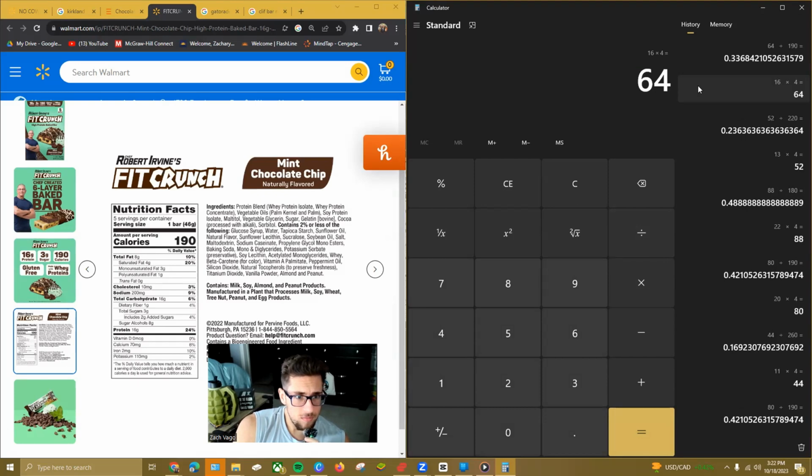No fiber, as you can see, and 16 grams of carbs, so it still has about the same carbs as it does protein. Not ideal. We want a protein bar, not a carb energy bar, but it is what it is. As I said before, there are better options, there are worse options. This is a mediocre middle tier of a protein bar.